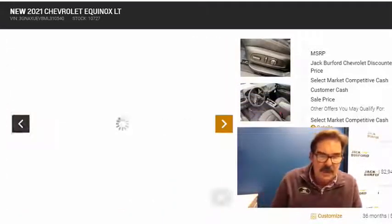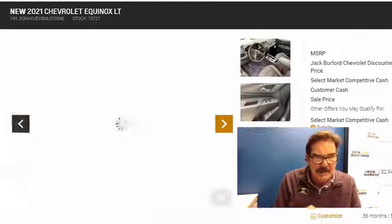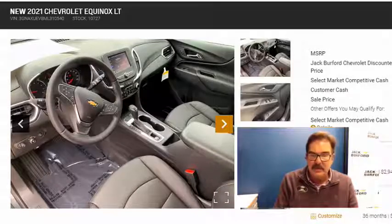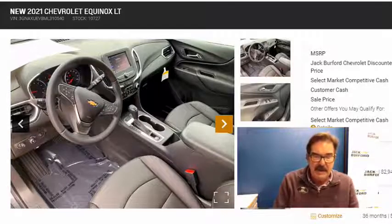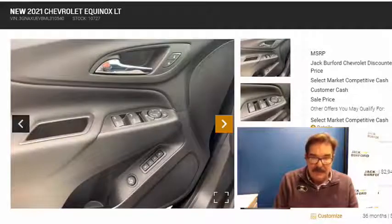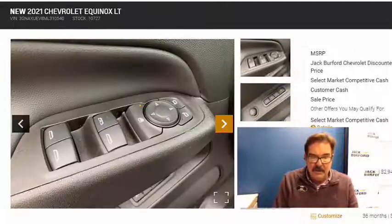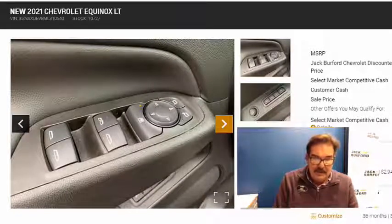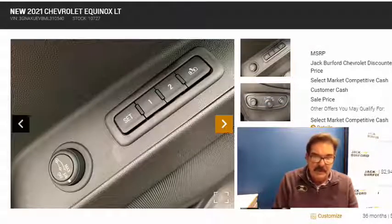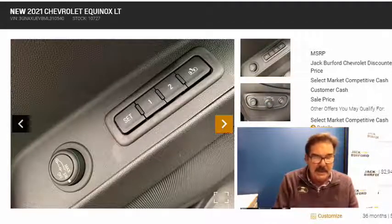Because it's all-wheel drive, the gas mileage is not quite as good as a front-wheel drive vehicle, but you have the option of being able to go places in inclement weather, or if you live on a gravel road where you need a little additional traction. My wife drives an all-wheel drive Traverse, and it's nice.